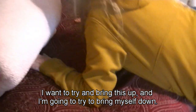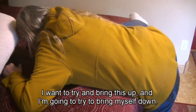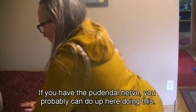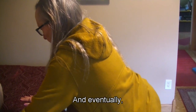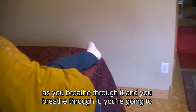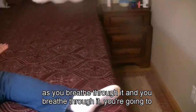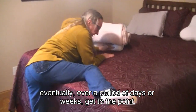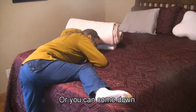And I'm going to do the same thing here. I'm going to try and bring this up, and I'm going to try and bring myself down. If you have pudendal nerve pain, you probably will be up here doing this. And eventually, as you breathe through it, and you breathe through it, over a period of days or weeks, you'll get to the point where you can come down.